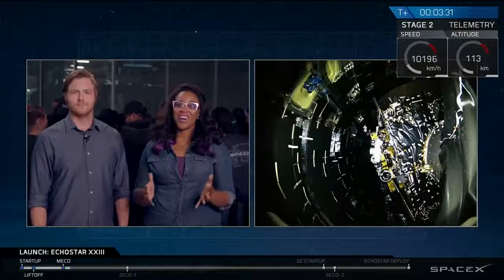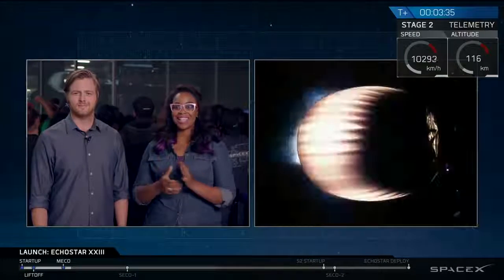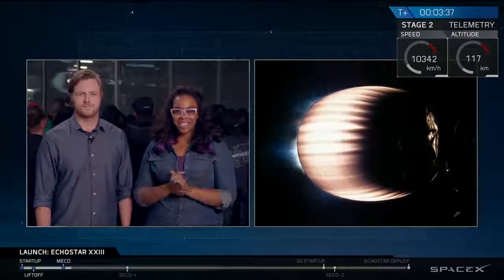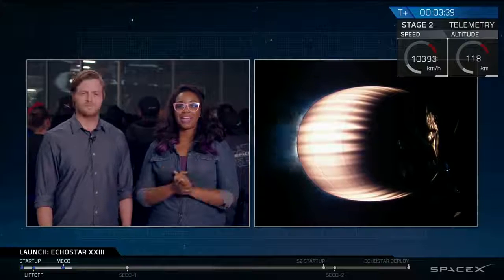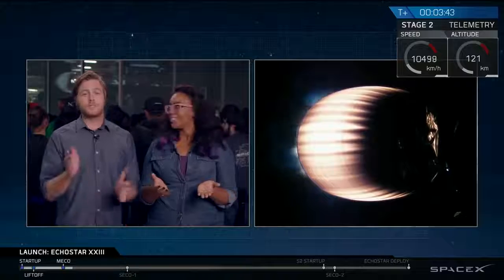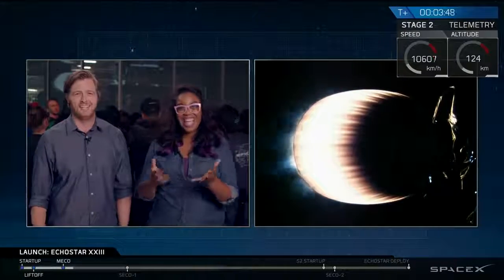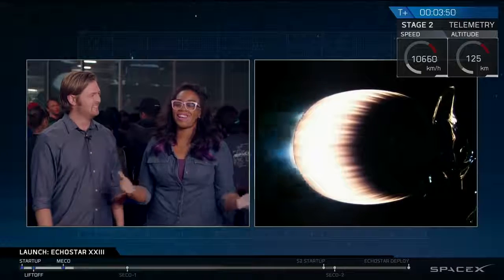Okay, you just saw a successful stage separation and a successful light of the MVAC engine. That's a really big milestone. Fairing separation. You did just see the fairing. Oh, we just did. That's awesome. Sorry, you couldn't see it. That's great. That's a huge milestone for us.